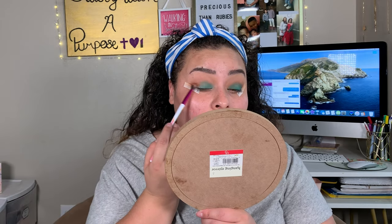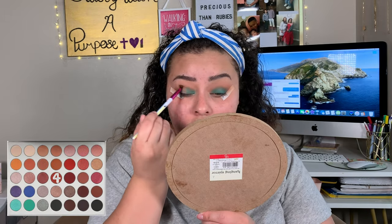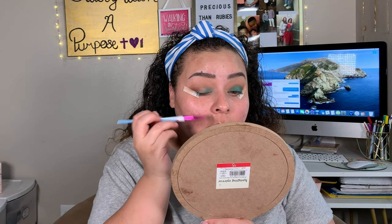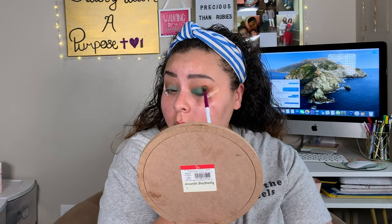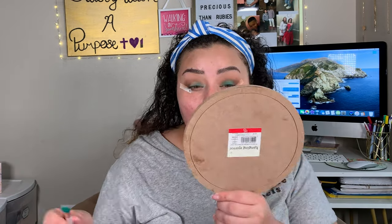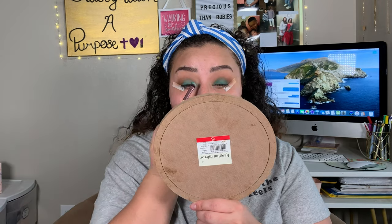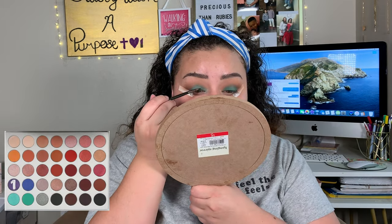So I'm gonna go back in with some of Roxanne and just try to blend. Do y'all see that? How Jada's just blending away. So I think what I'm gonna try to do is go in with royalty, and I'm gonna do a wing liner with that.